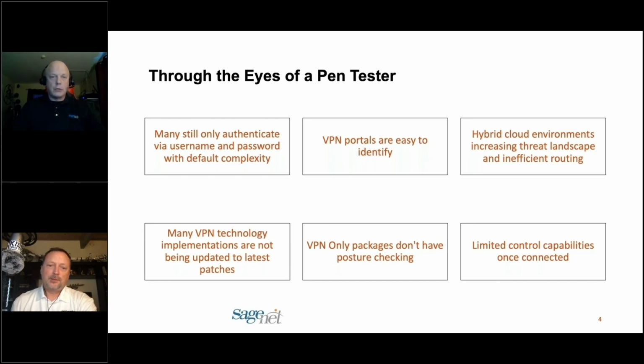It's not really hard to enumerate and figure out, essentially just from header information, what type of VPN it is, even. And then you start getting into versioning and all those things. The hybrid cloud environments are, everybody's got some level of cloud at this point, if not fully cloud, but there's software as a service. How do you keep all that squared away in a secure way that you can lock that down?